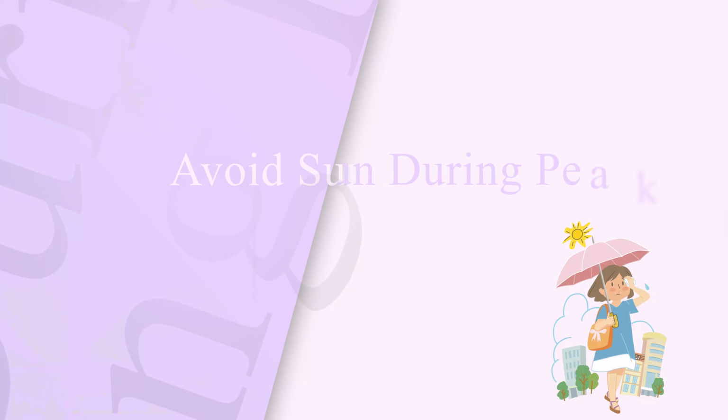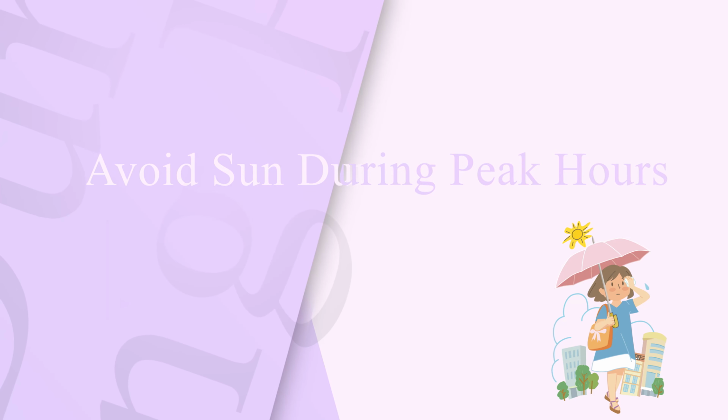So starting with step number one that you should of course do in summers, that is avoid sun during peak hours. Do check your phone for the peak UV hours, or whatever the Apple has, or even check online for when the UV index is at the highest, and try to avoid sun at that point of time. And I know there are times when you can't completely avoid it, so try to seek shade.